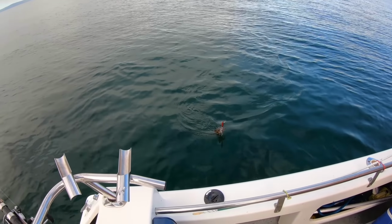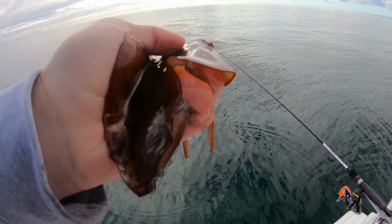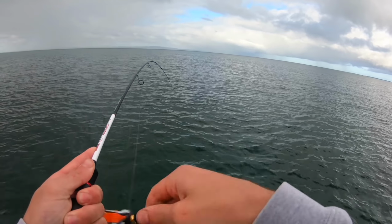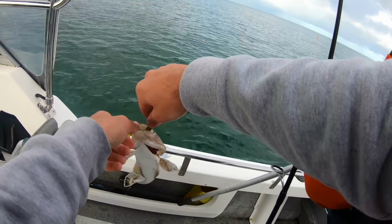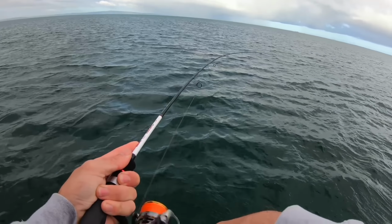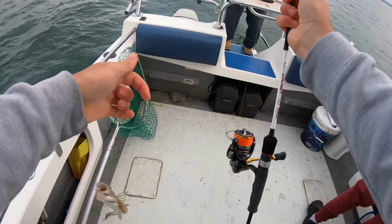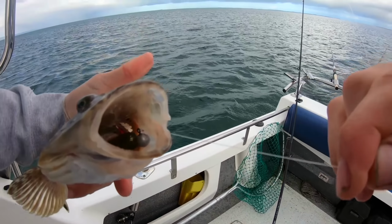Cooked by like 50 candles. On the Red Devil. I think it's a nice bloody. Oh yeah, it's running, so it's not too bad. Oh, there's one behind it. Look, there's a good one behind it. That's him. He had yellow fins. Good flathead, scoffed it.